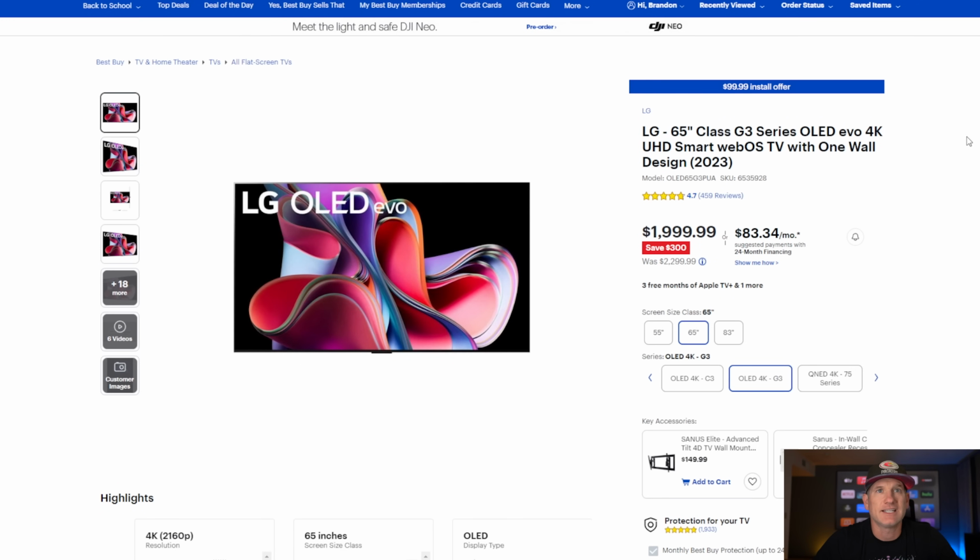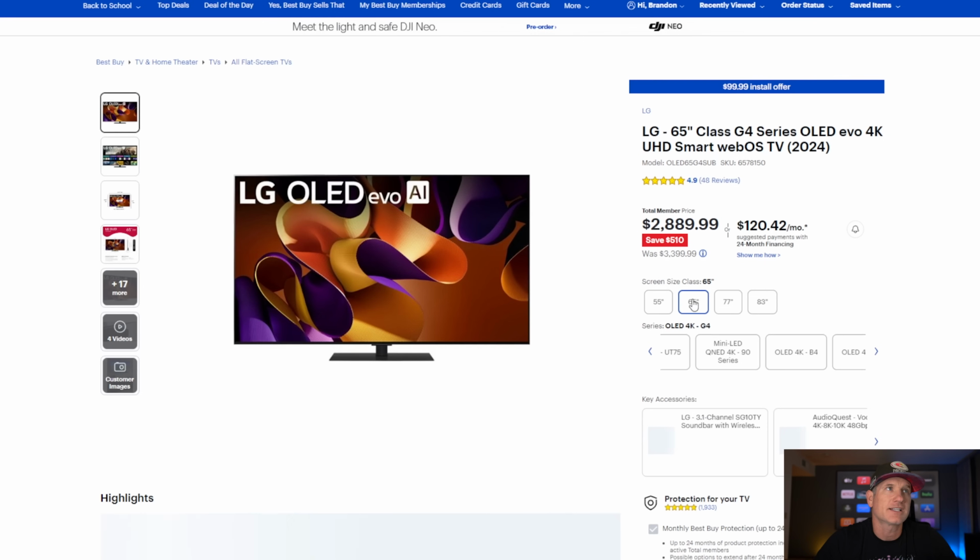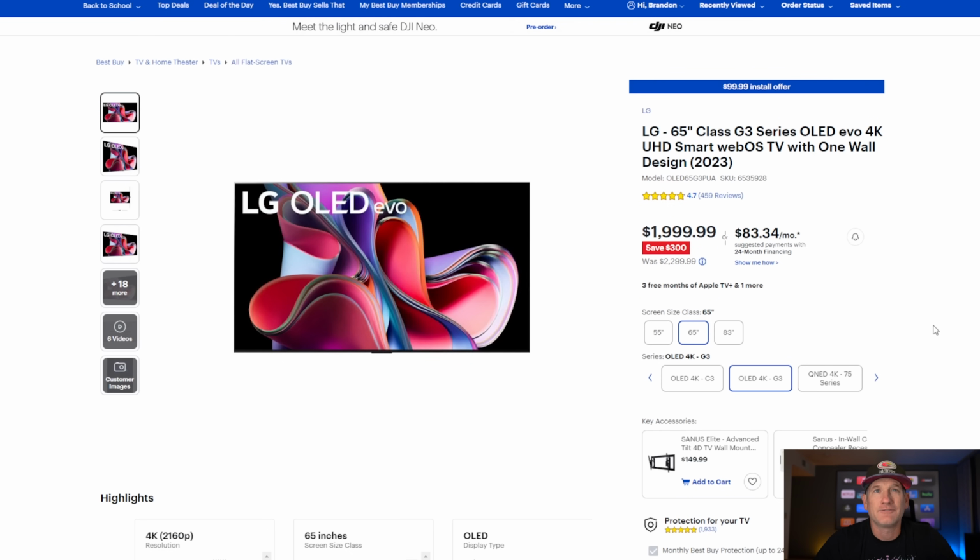Now, if you wanted to get a little bit of a deal, you could actually get the 65-inch G3 and save yourself a lot of money. So right now you're getting a 65-inch for $2,000, and if you go back to the G4, it's $2,889. So you're saving like $900 to get last year's G3. And for me, I'd tell you, you should do it, unless you need it on the stand, which the other one comes with. But I mean, you can get a stand for pretty cheap. It is not an $800 stand.